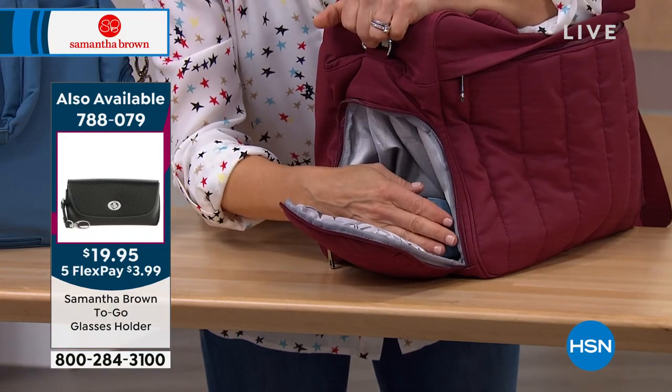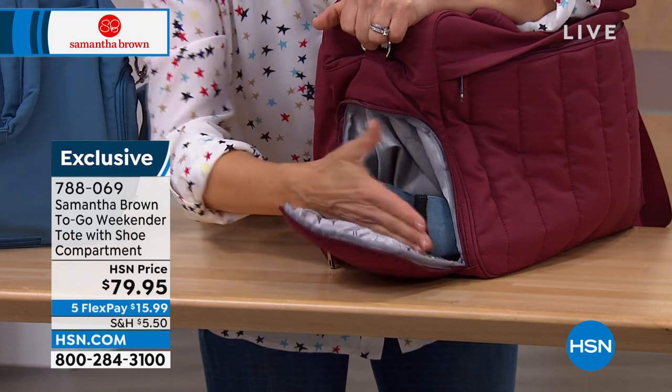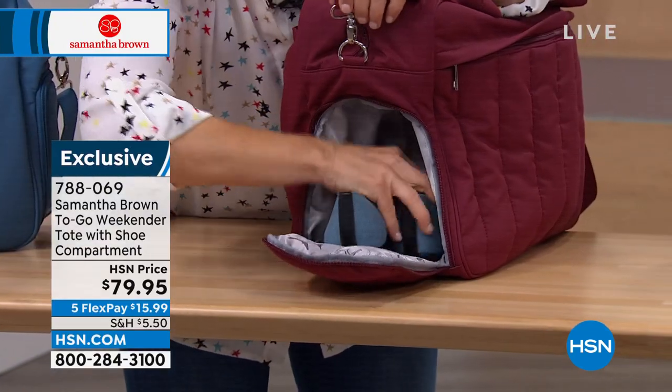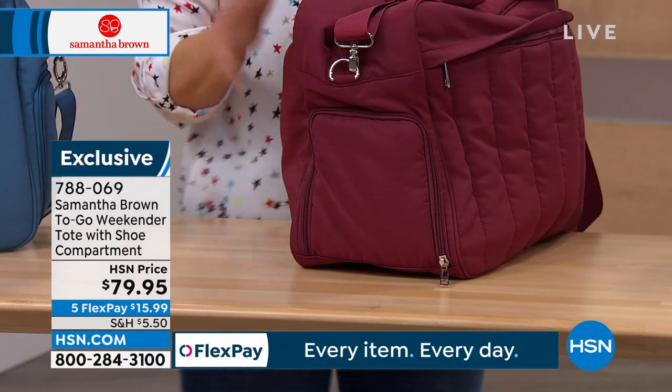You don't have to put your shoes in there. Some people put clothes in there once they're dirty. It can be a little laundry bag, but I just love that, and it's extra deep and it goes into the bag. But you've got space for two shoes. So there you go. There's your little compartment for your shoes.